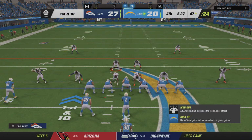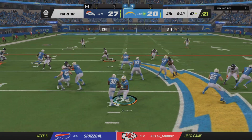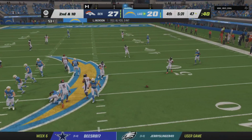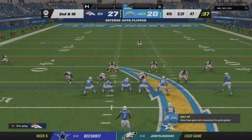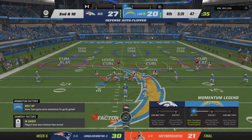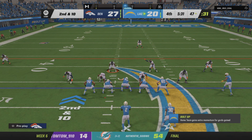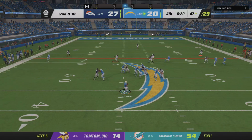Here's 1st and 10. This time, Jackson will throw it. Oh, hit as he throws there, incomplete. Offense was moving it a little bit, had them back on their heels, but they earned a brief pause by forcing the incompletion. That gives them a quick chance to regroup and try and mount a stand before they're backed up even further.